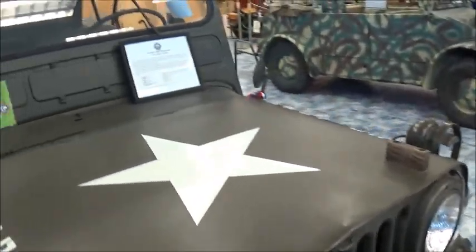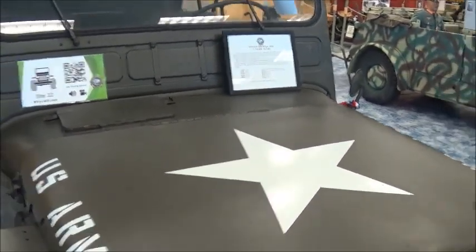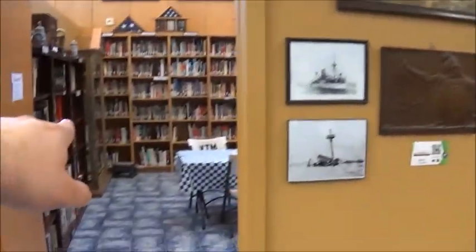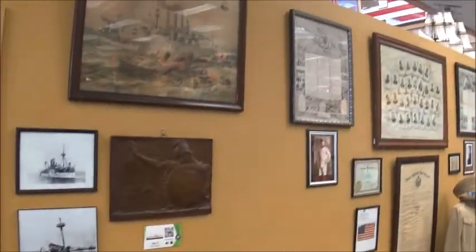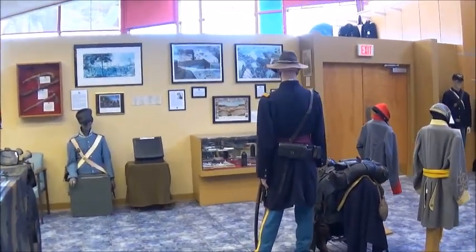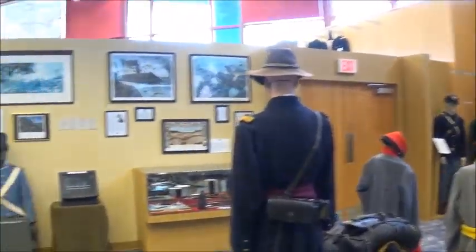This is another American, an American M38 Willys Jeep, so similar to that one back there. Well, this is what the outside looked like, because I came out through here with the library. Just to let you know, that's it for the main section.